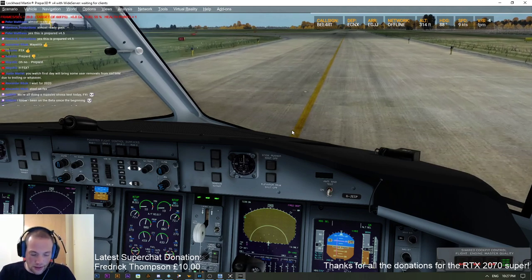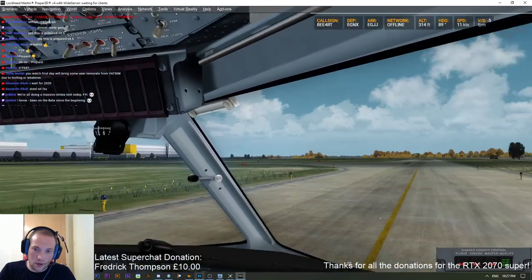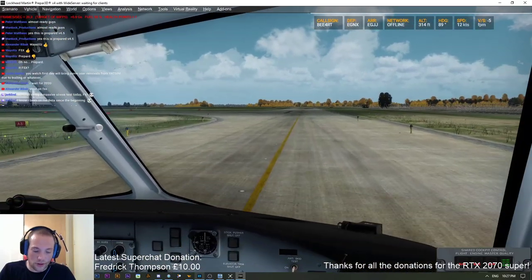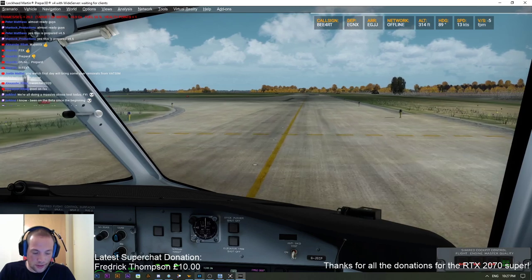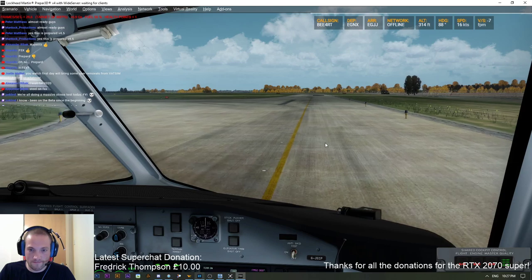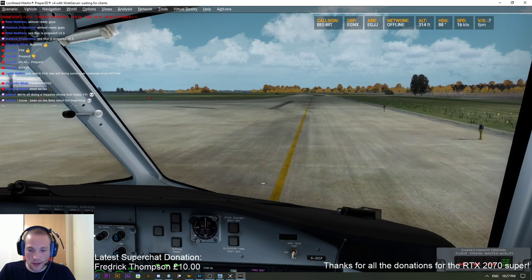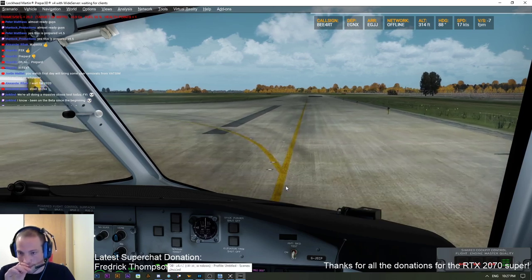Okay. So next is the before takeoff checklist. Anti-collision light. We will set that to white, but we'll do that on the threshold. So we'll do the before takeoff checklist on the threshold. So he said Alpha 1, which is all the way to the end. Yes, it is.